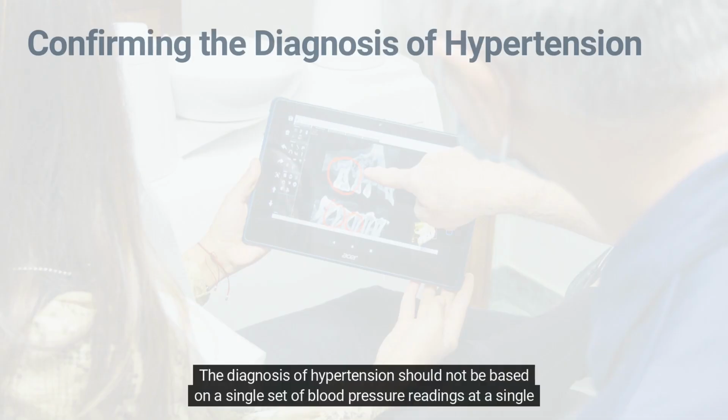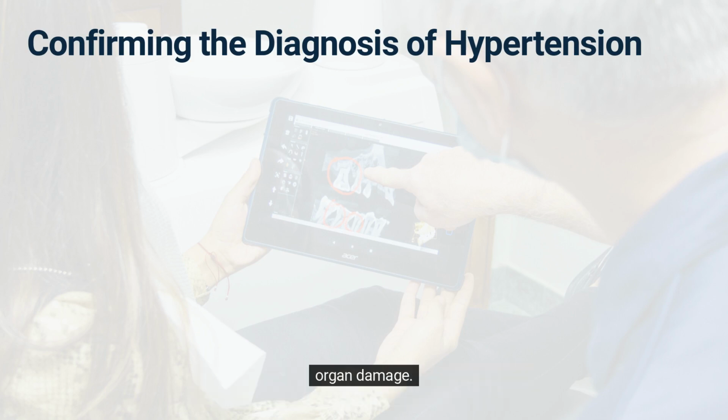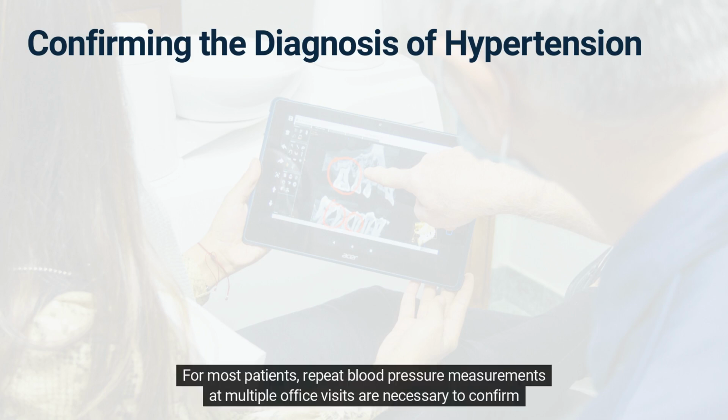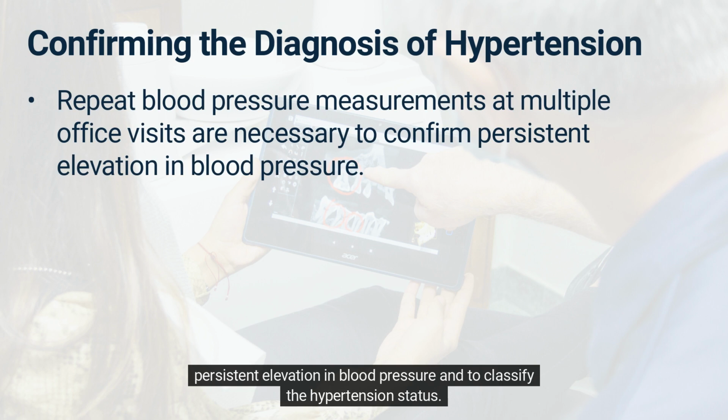The diagnosis of hypertension should not be based on a single set of blood pressure readings at a single office visit, unless blood pressure is substantially increased and there's clear evidence of hypertensive organ damage. For most patients, repeat blood pressure measurements at multiple office visits are necessary to confirm persistent elevation in blood pressure and to classify the hypertension status.